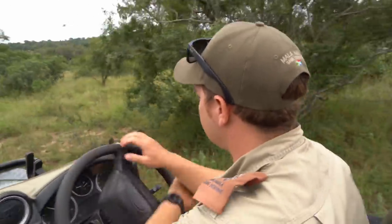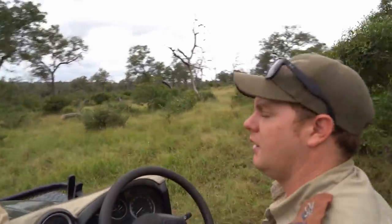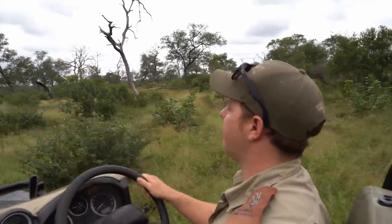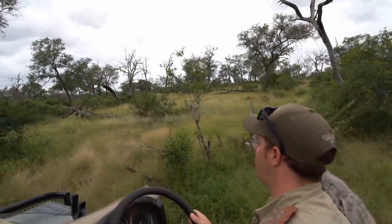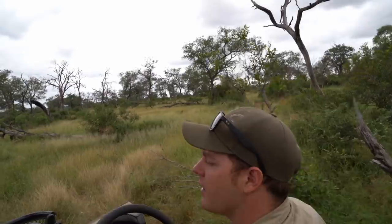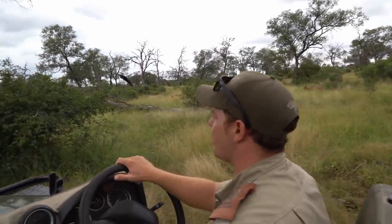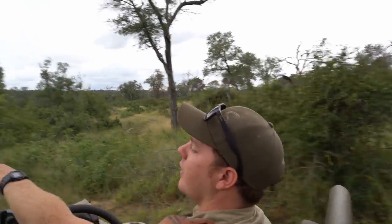We can hear quite a lot of impalas snorting and alarm calling at the bottom. What do you think happened? Did they catch one? I doubt it. I think what happened is the impala have spotted the lions and are now sounding the alarm call to alert the rest of the impalas that there are lions in the area. You can see the lions aren't really rushing in. If one of the females had caught one, there's a lioness running in there though.